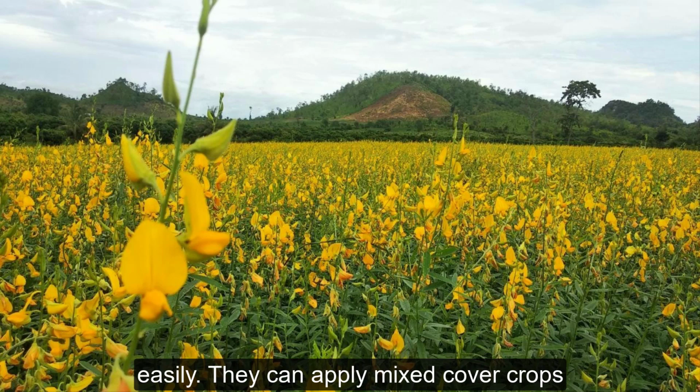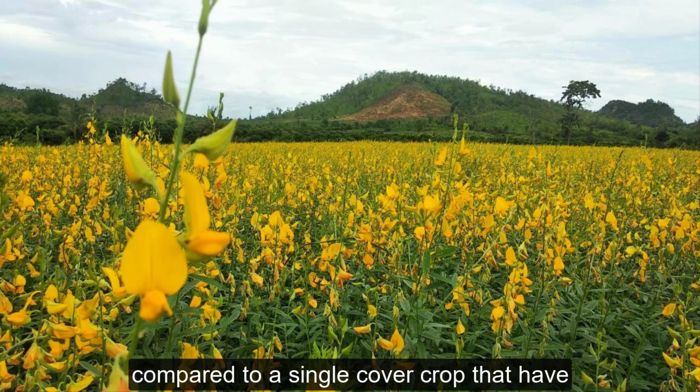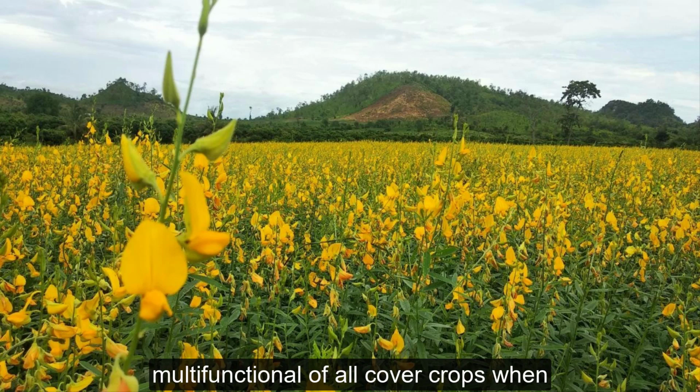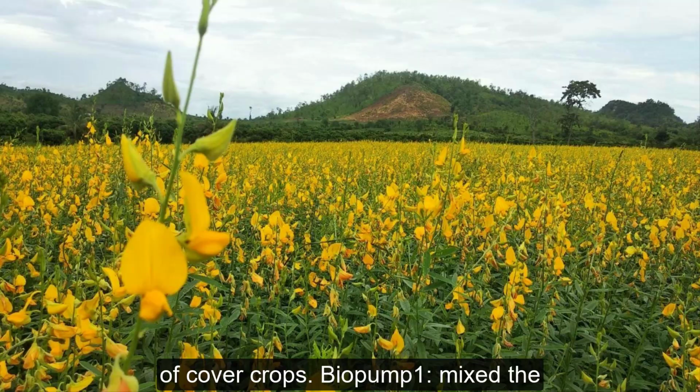They can apply mixed cover crops together with 2 to 3 types of cover crop seeds that boost the nutrients as fertilizer to the soils quickly, compared to a single cover crop. That gives multiple functions when all the cover crops are applied together. The combination of cover crops.